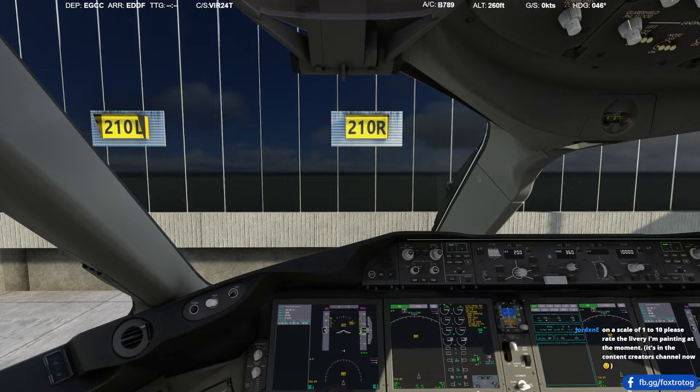I'll give you an 8 for that. It's not a 10, and the only reason it's not a 10 is because I don't fly Qantas. But that's me, you know. Otherwise, it's a 10 for someone who doesn't fly Qantas, I suppose, an 8. But yeah, a Qantas isn't for me, my friend. I'm all about the Euro liveries.